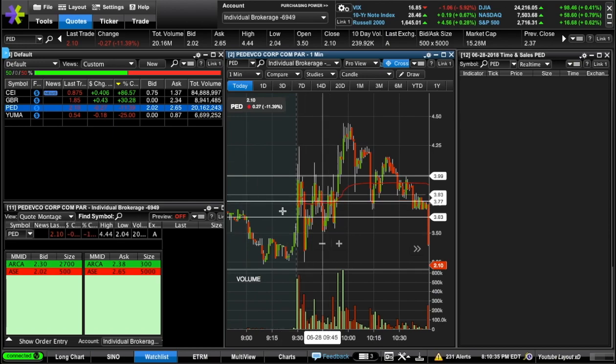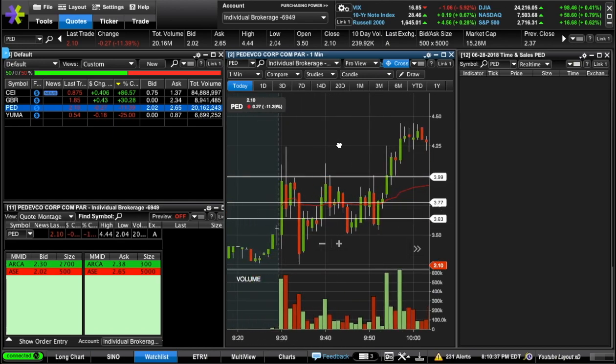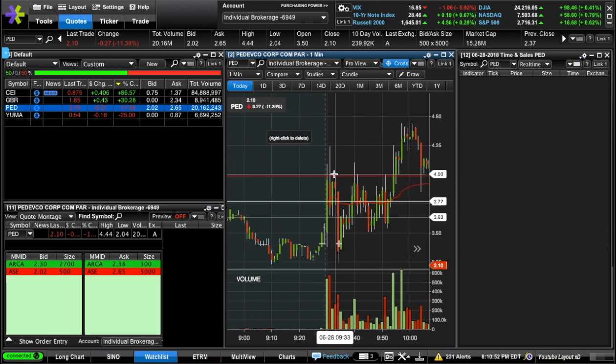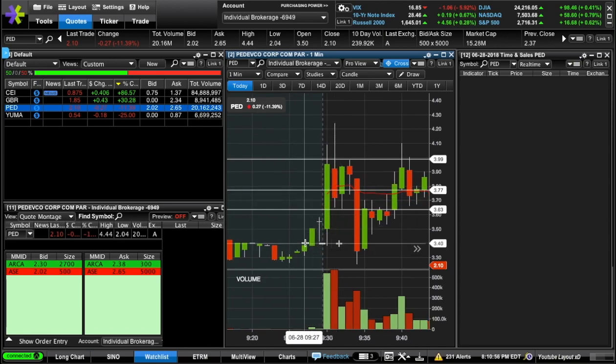And consolidation is important as well when you're looking for a break. Just like I said, I wouldn't really buy after a long green candle. Like here, it went from 450 straight up to $4. That's not a buy, right? That's a sell. That's a short. If this goes from 450 all the way up to $4, I would short it there, because the next candle has a low of 365. It's 35 cents.